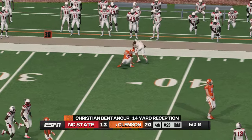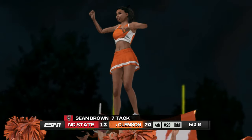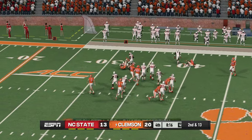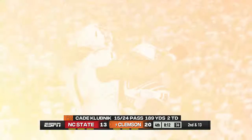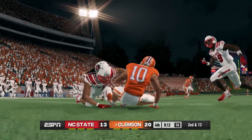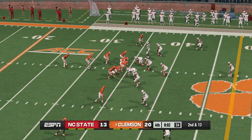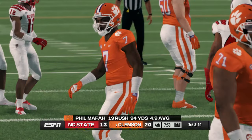Good tackle there in space. A couple there. Pretty good stand there. They weren't fooled at all by the offensive play call. That brings up second and 13. From their own 35-yard line, it's second down. Gets to about the 37-yard line. That's a gain of two on the play. That brings up third and 10.